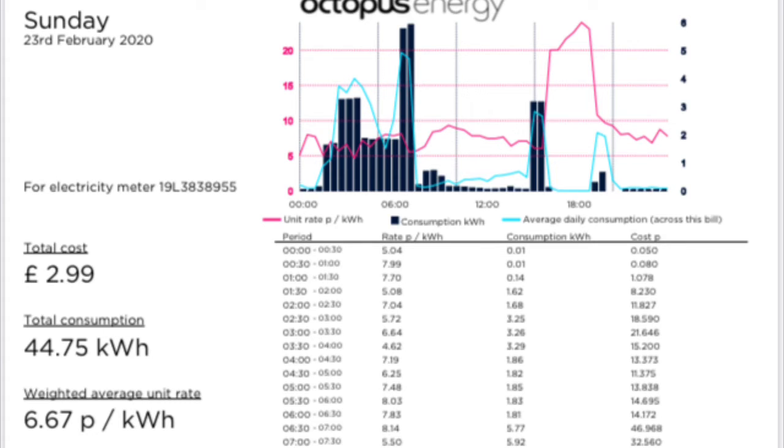And finally, on Sunday the 23rd of Feb, we had a cost of £2.99 for 44.75 kilowatt hours. That was the least of the week of usage for Sunday, and that was an average cost of 6.67 pence per kilowatt hour, which was the most expensive. So on Sundays, I'm finding more and more that is the most expensive day to run the house.